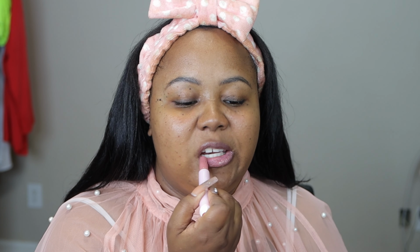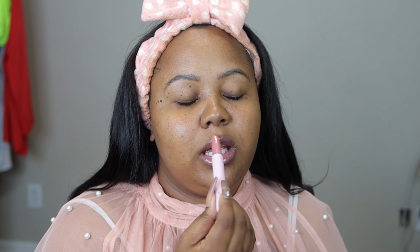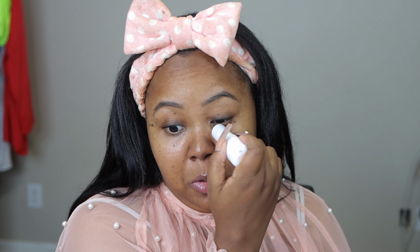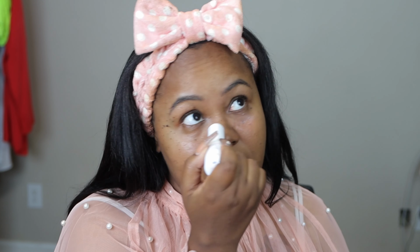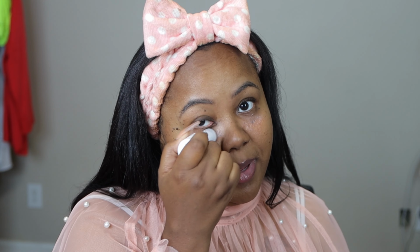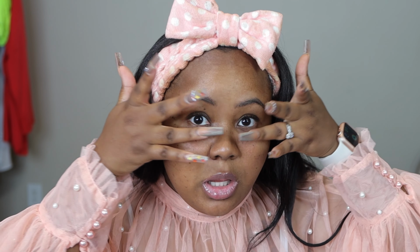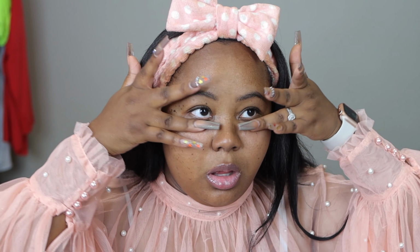So I got the lip balm in the shade Rose, and y'all, it is juicy and smells absolutely delicious. Very creamy. Next, I'm going to go ahead and use this Awake Sunshine Stick because I love a bright eye underneath my makeup and I want it to be bright. And it has a bit of a cooling effect to it.